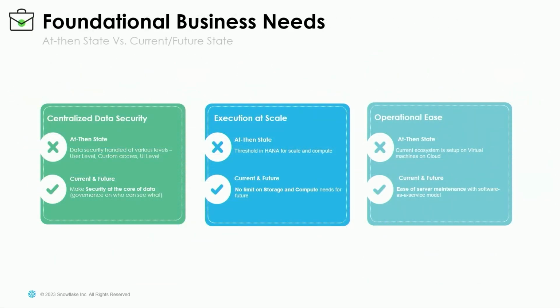So, foundational business needs. There are very specific foundational business needs any data company, any data team will have, right? Security is paramount. We can't afford to have a privacy breach. We can't afford to have security leakage of any kind. So in our previous world in SAP HANA, we had an ecosystem around user-based access and role-based access, controlling security at the app level. But with Snowflake coming into the picture, we can restrict at the data level. And that's a tremendous boost, because now we don't have to implement security at n places, we can implement it at one. So that gives scale.